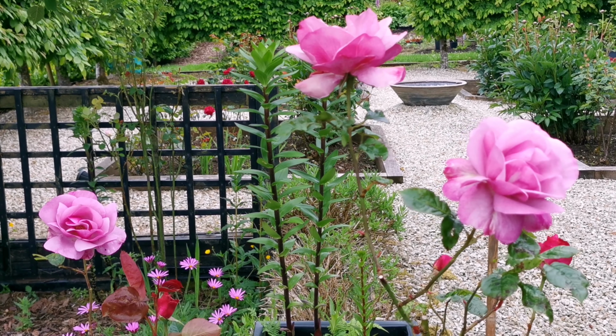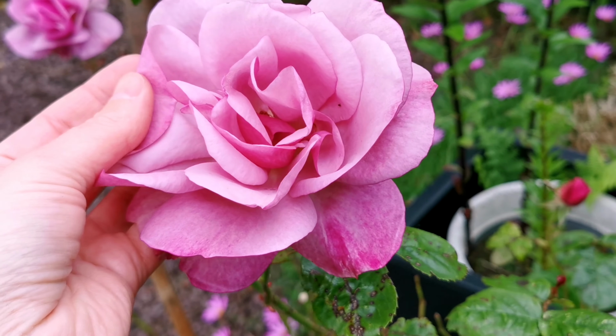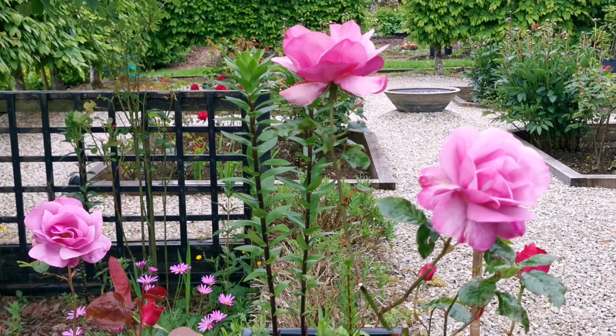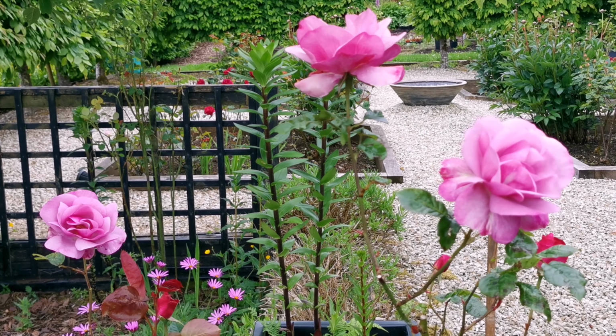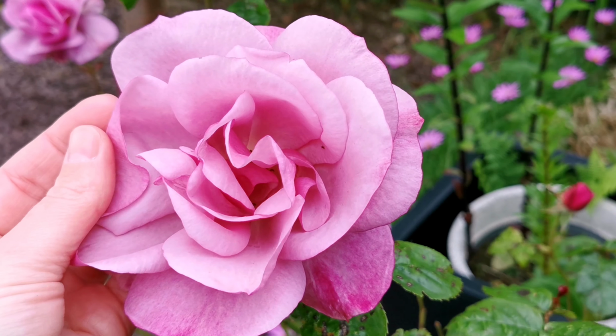There's one in the pot, but because this is something that was gifted to me and it came from a relative's garden, we don't actually know the name of that particular variety, but it is a stunner, and all I know it's a David Austin rose as well. Huge blossoms, beautiful mauvey colours and stunning fragrance on top of it.